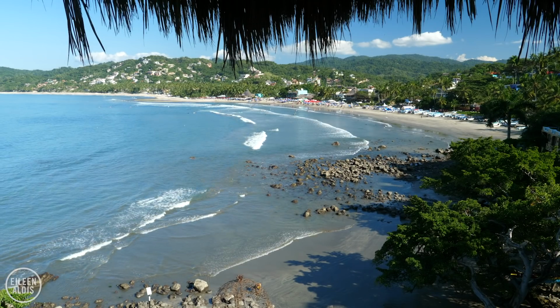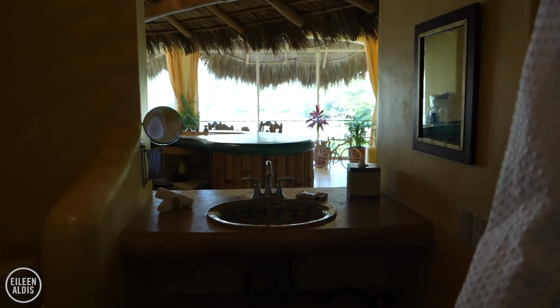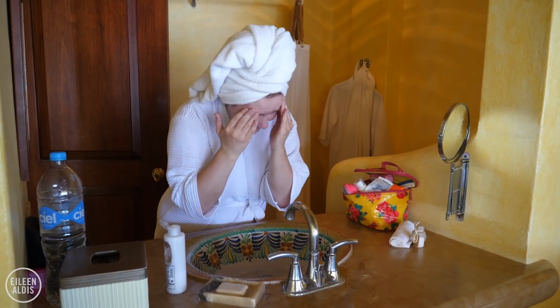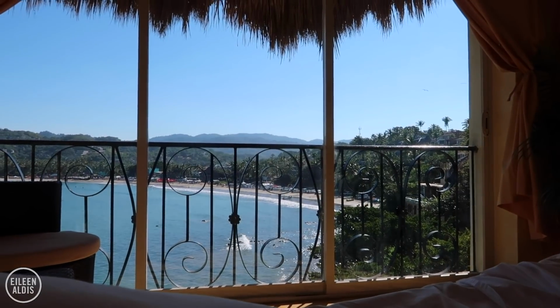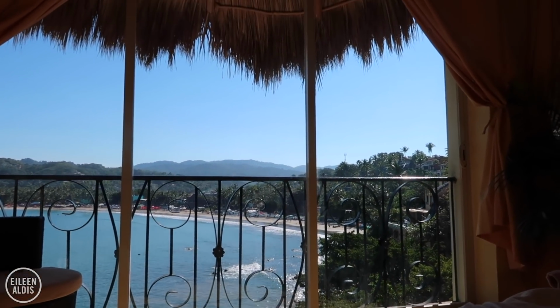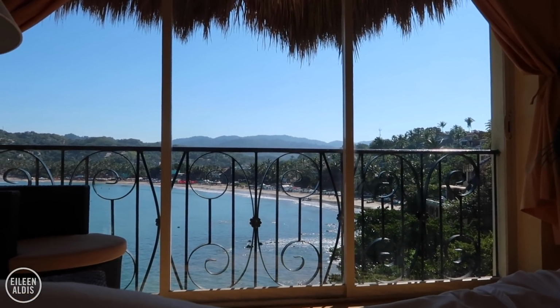I love how the whole room is focused on the beach view, and you can see it from literally everywhere. The kitchen, the bathroom, even while taking a shower. Washing my face, looking at the beach. And waking up to a view of the beach makes for a very good start to the day. I just woke up and this is the view from my bed, which is not the view I normally see when I wake up.